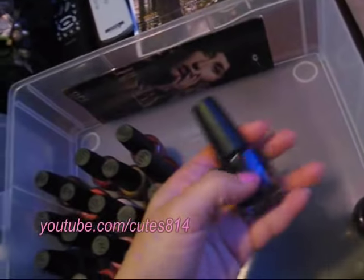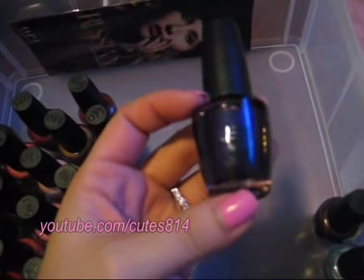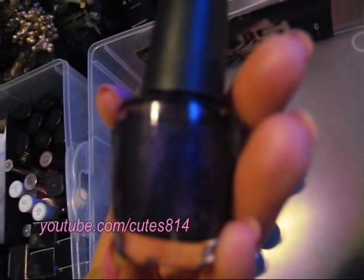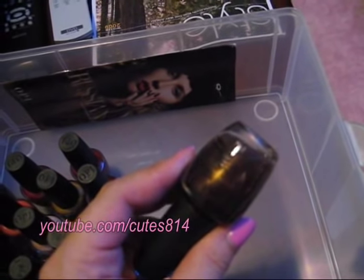OPI Ink. I have not worn this one yet. Well, actually I have worn it once on my hands, and that was a little crazy because it's a really deep dark blue with a lot of purple glitter in it. So that was, yeah, kind of crazy. And I wore it on my hands. So Espresso Your Style, my favorite brown of all time. Espresso Your Style is a deep dark brown with goldish shimmer. You can see the gold right there.